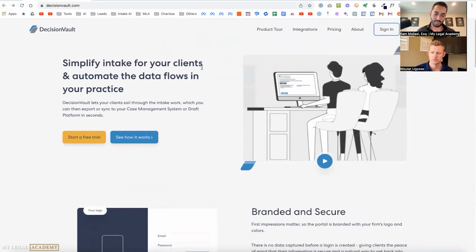Amazing. So pretty much, estate planning lawyers don't have to figure out exactly what type of questions they should ask. Those questions are already templatized in Decision Vault. So to an extent, yes. And then those intakes are sent to the client to fill out. Yeah, I can start sharing my screen and run you through it.